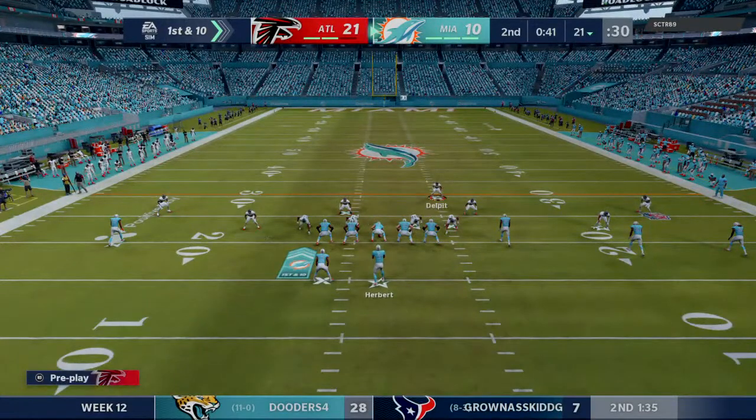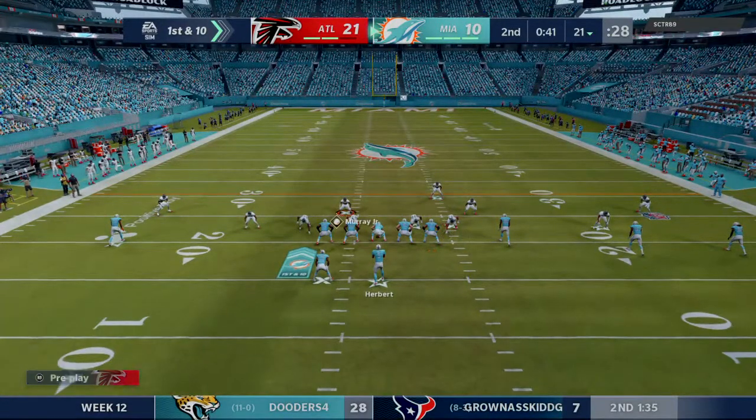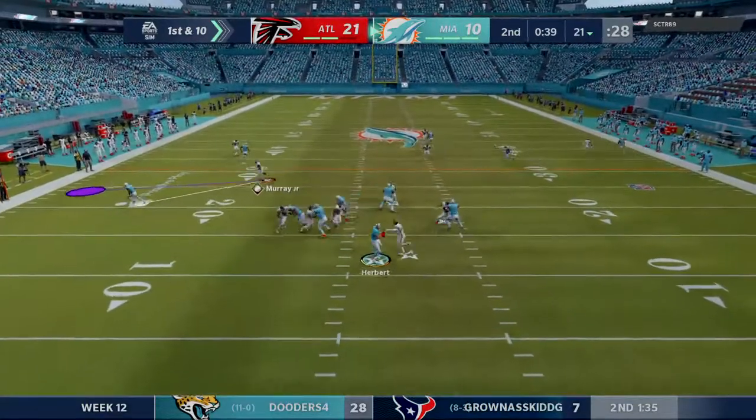Well, look at the clock here. You're inside of a minute. First half hasn't gone that well for you. How are you going to play this drive? Well, I've been told by my coaches.